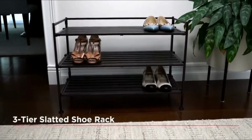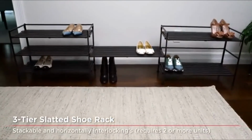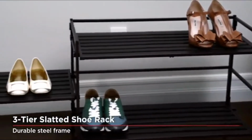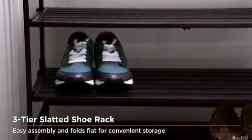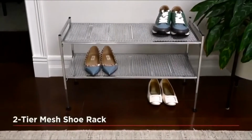Seville Classics Utility Shoe Racks feature simple yet functional designs with versatile uses almost anywhere, including entryways, closets, laundry rooms, pantries, garages, or offices. One can store not only a variety of shoes, but just about anything, including canned and dry goods, cleaning supplies, and even books and clothing.